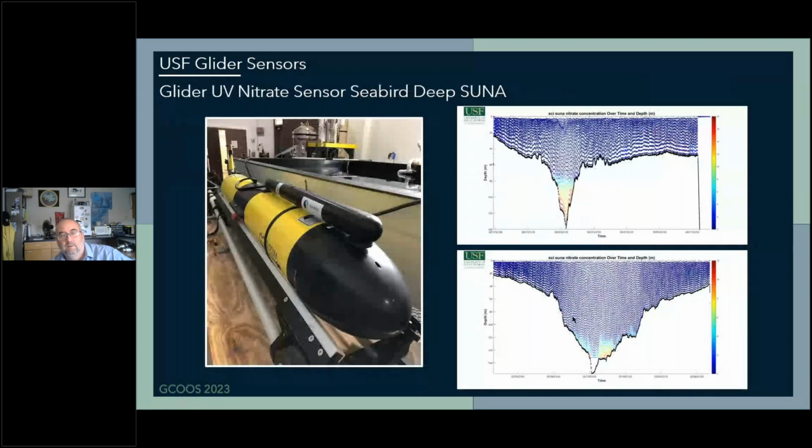Some of the other sensors that I've mentioned that we have on the gliders, we recently integrated a SUNA nitrate sensor. This is intended to augment red tide understanding, the nutrient levels offshore. In general, the vast majority of the West Florida shelf is below the detection limits of the SUNA nitrate sensor, but we do start seeing it quite a bit further offshore, and we're starting to notice differences in different times of year of where those increased levels of nitrogen are.